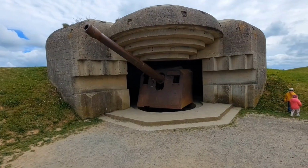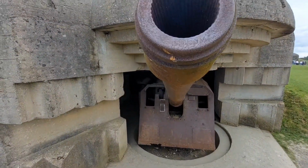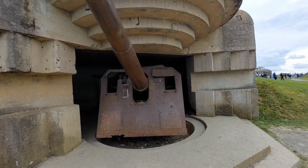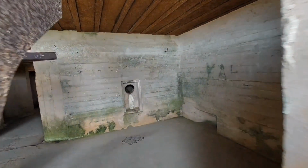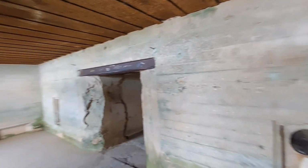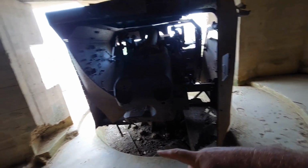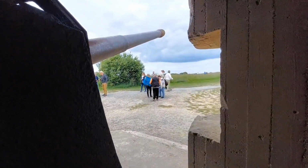Thank you. If you scale the size of the weapon here, just imagine the recoil of this. You see it's got a massive arc, you can swing this thing around. You see the shrapnel damage.